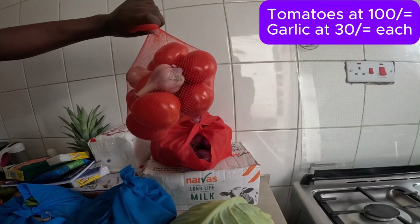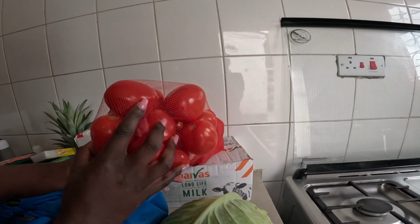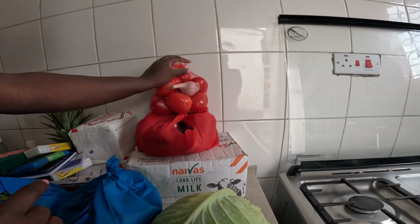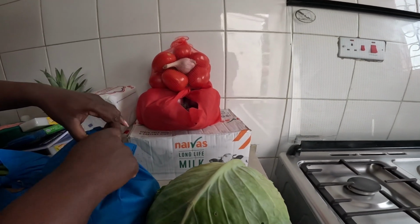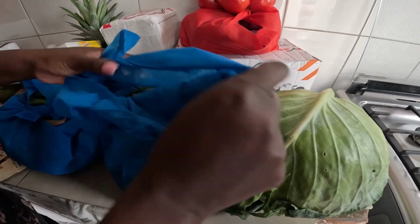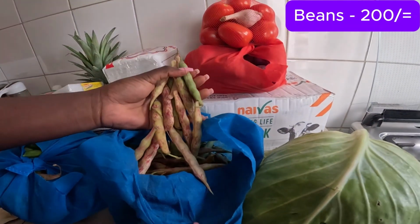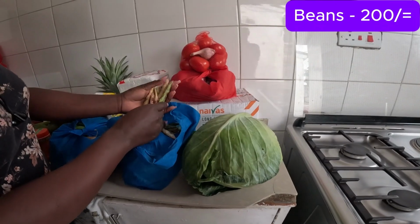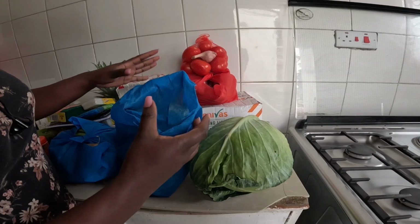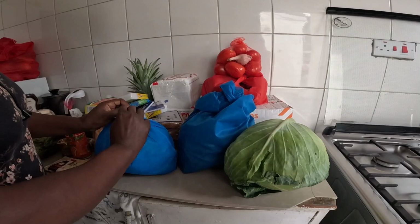Then we have garlic. This is local garlic, which is very delicious. And tomatoes. Garlic is 30 shillings each, and tomatoes 100 shillings for the whole pack. Then we got some raw beans. This type. I love these beans because they are not acidic. They're not acidic when you cook them, though they don't swell like the dried ones. So this was 200. Then we have green peas.